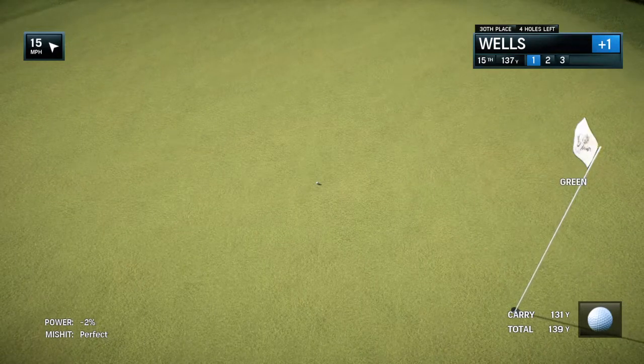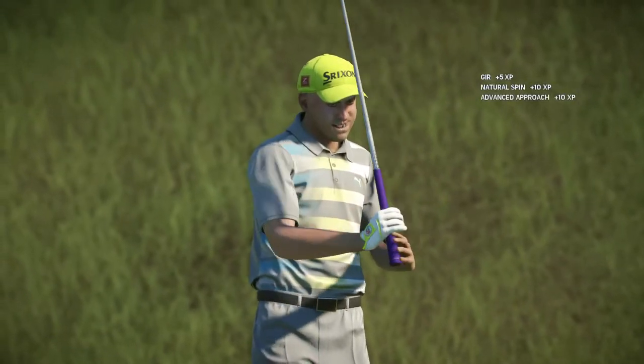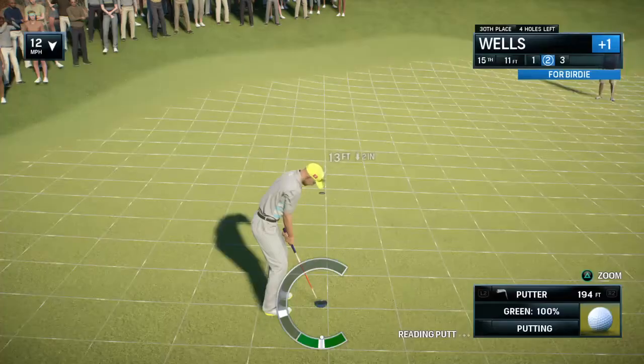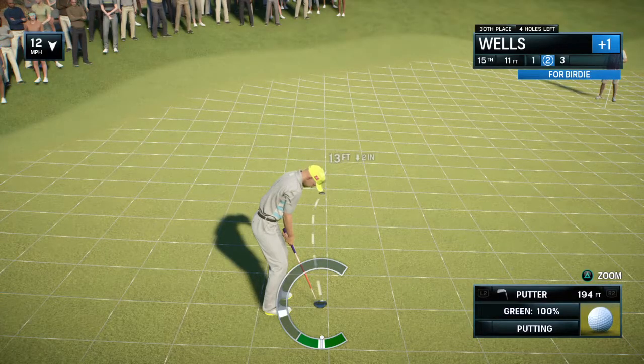That's how you play the game, right there. Stick it in close and then knock in the birdie. Made a par in his previous round. This time, it's for birdie.